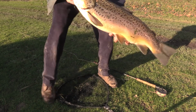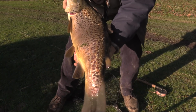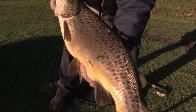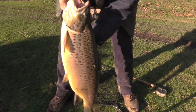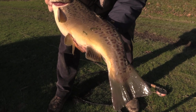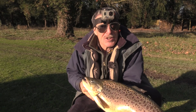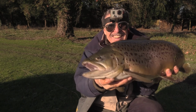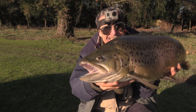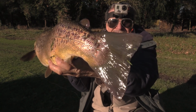People, unbelievable. Check this one out. This cannot be far off 9 to 10 pounds. Honestly, this is what you call an Avington trout. What a superb fish. Look at the tail on it.